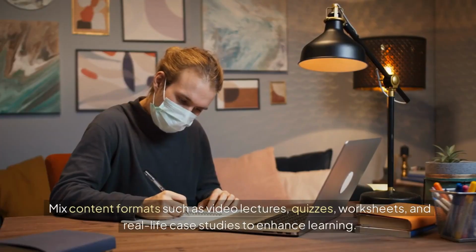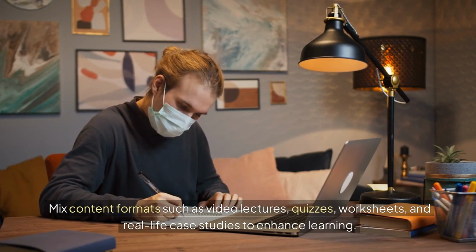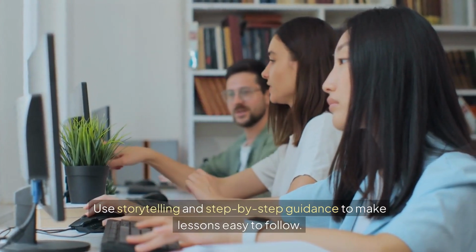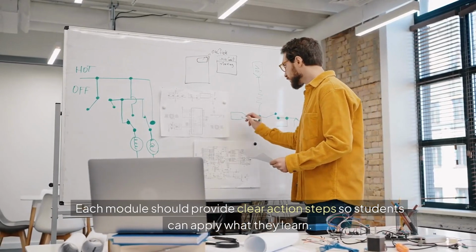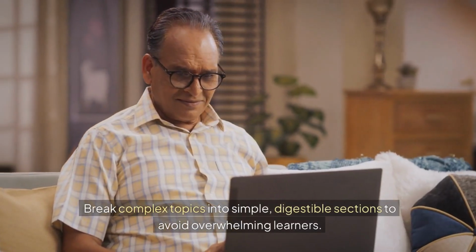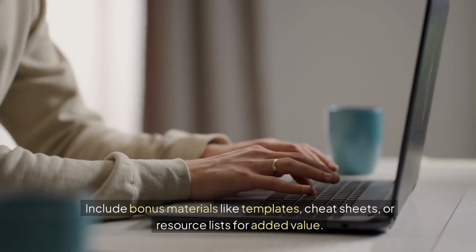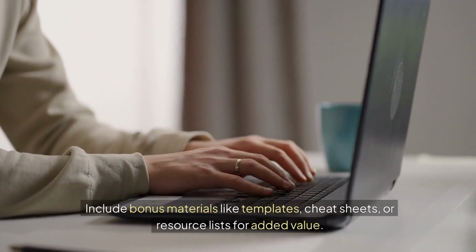Mix content formats such as video lectures, quizzes, worksheets, and real-life case studies to enhance learning. Use storytelling and step-by-step guidance to make lessons easy to follow. Each module should provide clear action steps so students can apply what they learn. Break complex topics into simple, digestible sections to avoid overwhelming learners. Include bonus materials like templates, cheat sheets, or resource lists for added value.